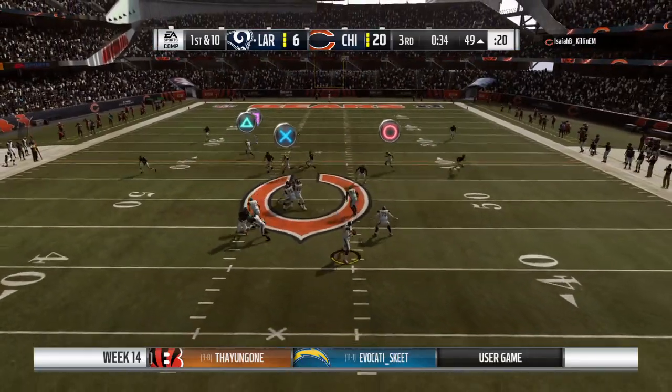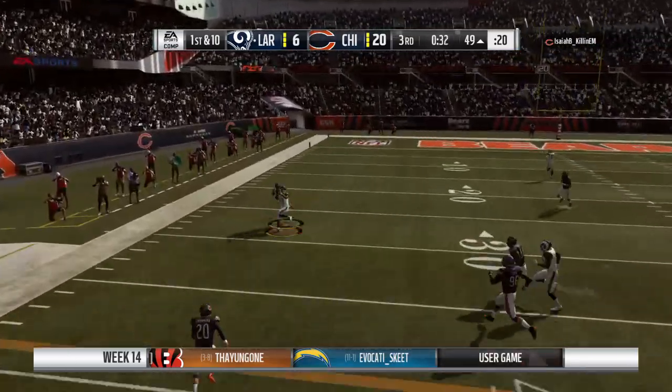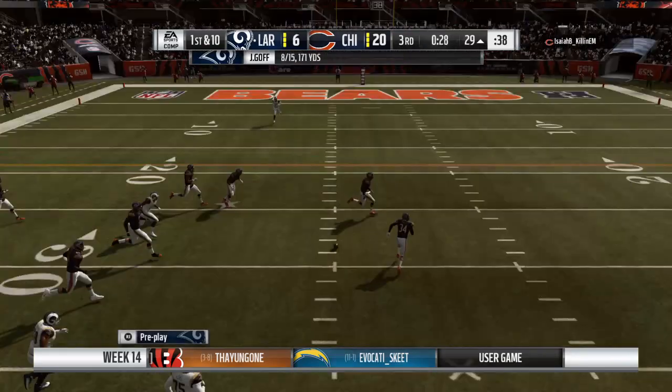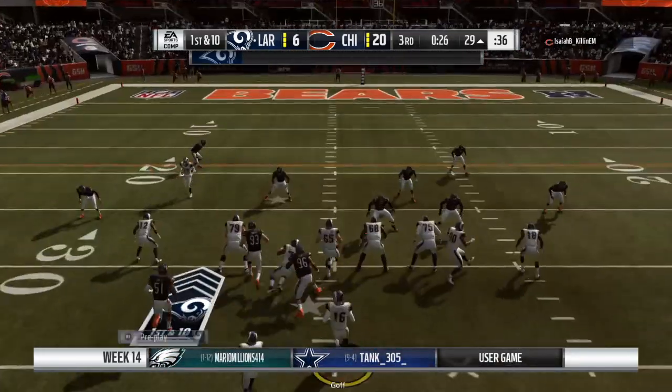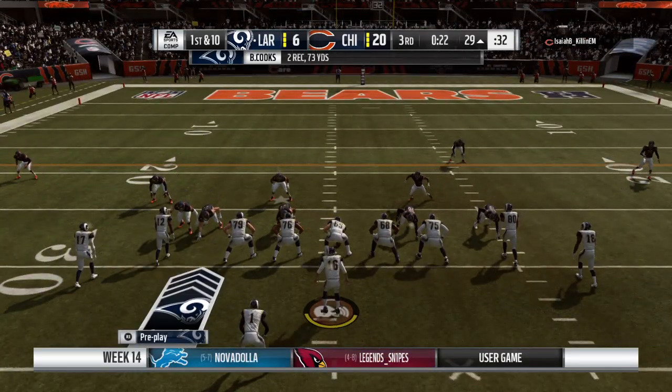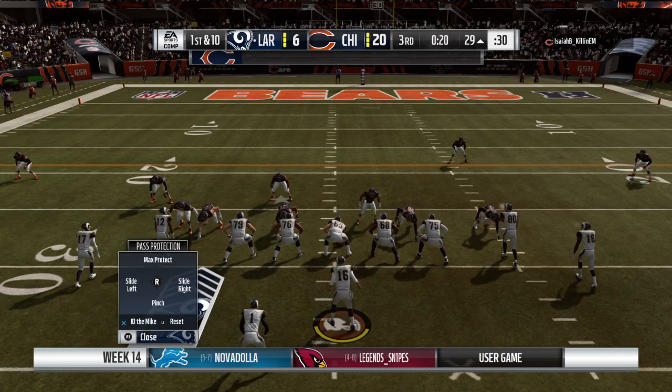On first down, Goff. It's caught left side by Cooks. And he'll be taken down, but not before getting this inside the 30. Chewing up big yardage. Another nice gain there. This one goes for 20.